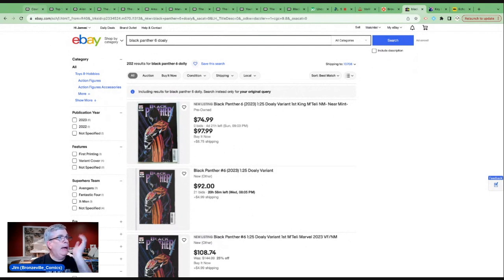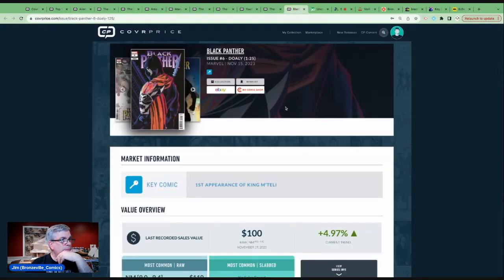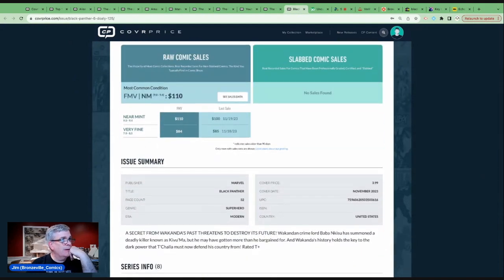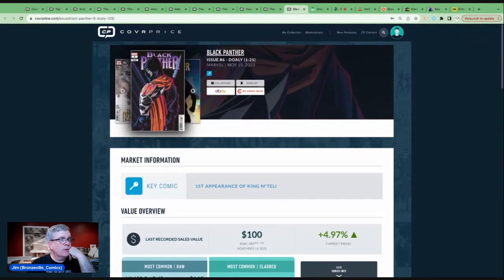I'm dumbfounded. I don't know why this is so high up on the list, but it is. The regular book's going for $11, about double cover value, but man, $100 for a high grade of this. Maybe I'm missing something. Is King Metelli going to be an enormous character going forward? Seems like a FOMO book of the week to me, but I could be wrong. Let's move on to number 9 on the list.